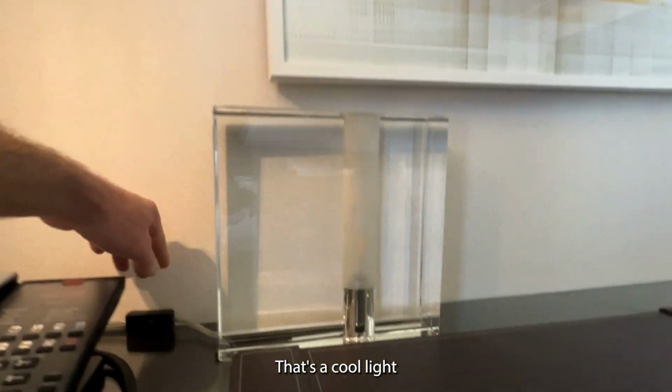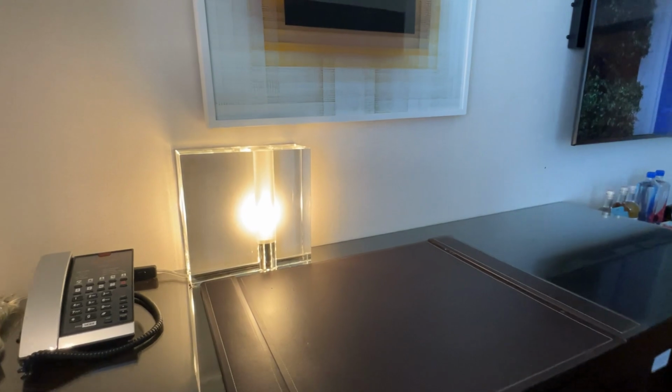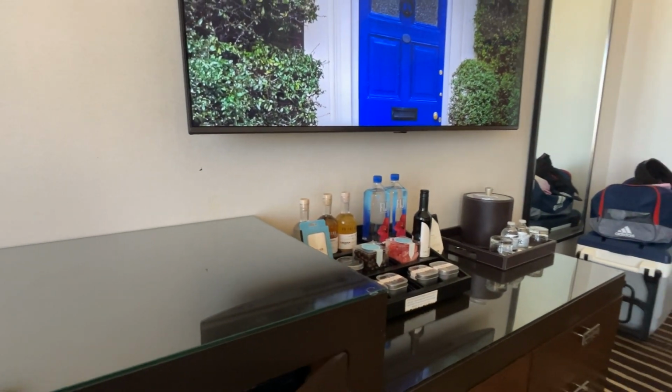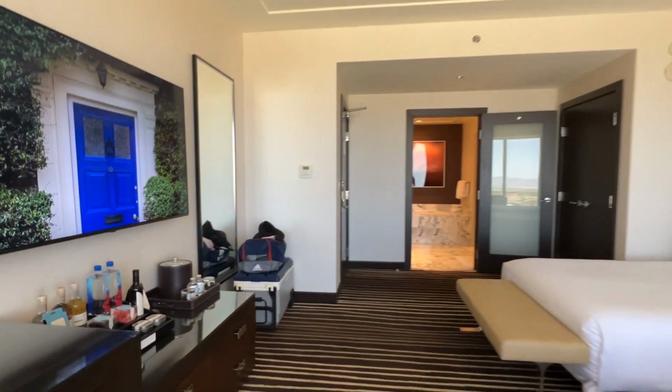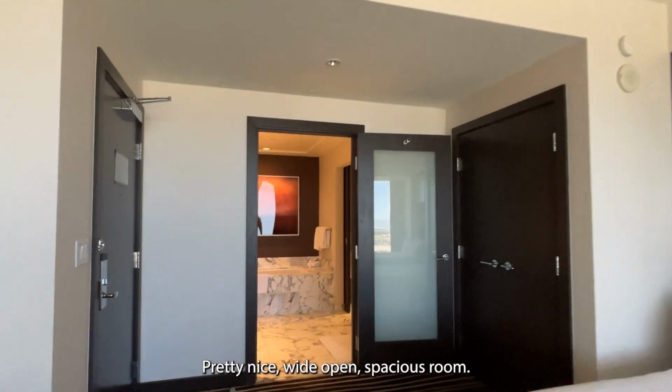That's a cool light. I look a lot better in the dark. All right. Yeah, pretty nice, wide open, spacious room.